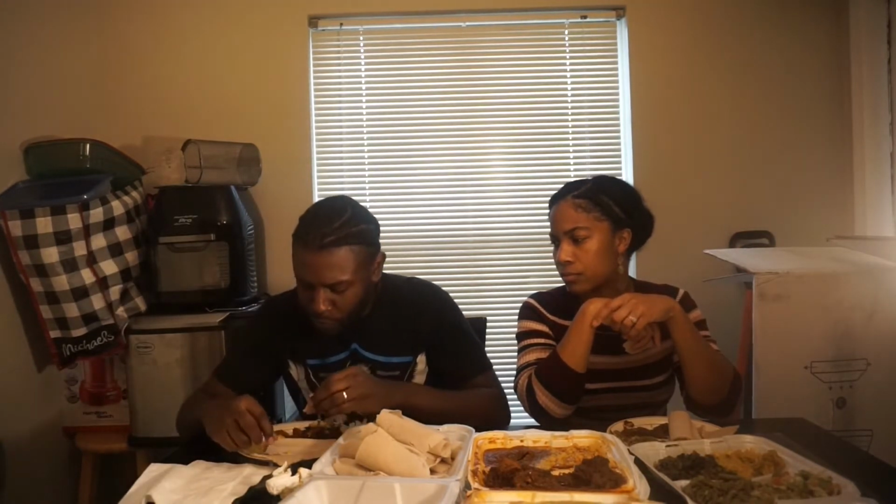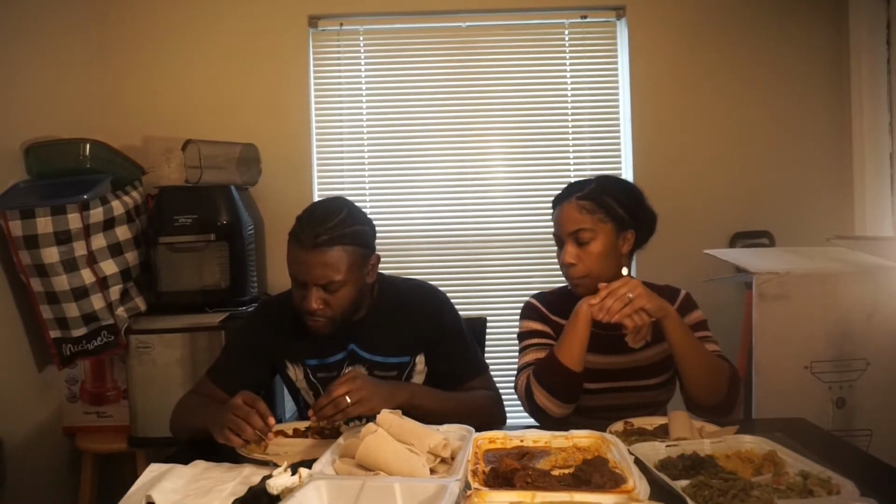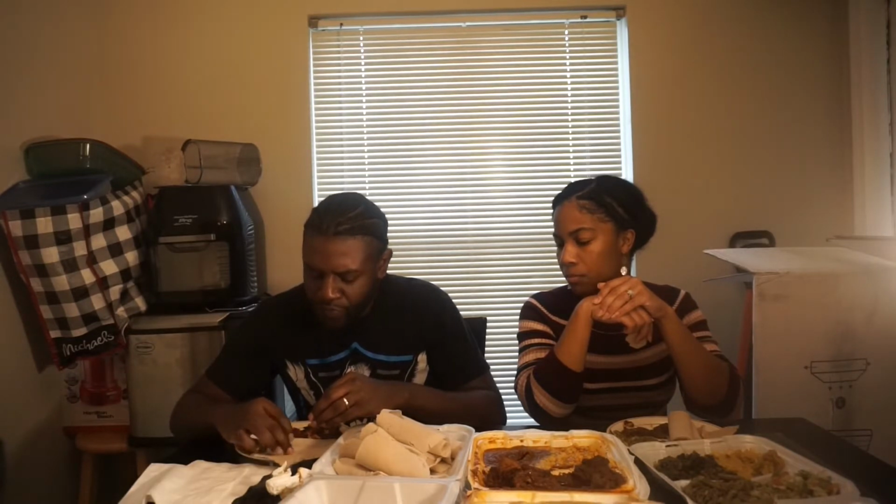Let's try some of these garbanzo beans. They kind of look like, as she said, corn. It looks like corn a little bit. But they're definitely garbanzo beans. They look like they may be in a curry or something like that. Let's check it out. Those are good too. The consistency. Yeah, it's like a curry, like a yellow curry or something. Okay. Getting those types of vibes from that. Seasoned really well. Kind of melt in your mouth when you eat them. So I like that about it.